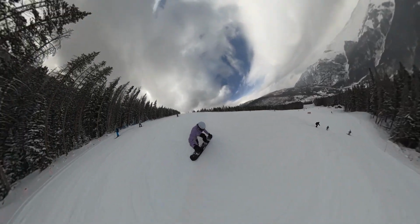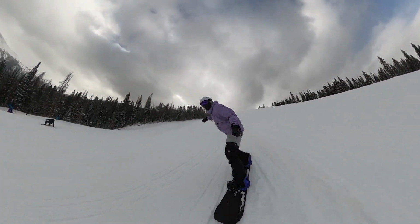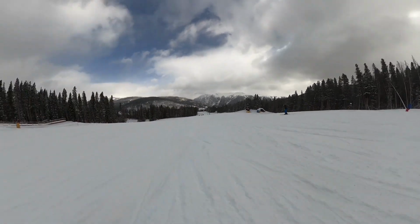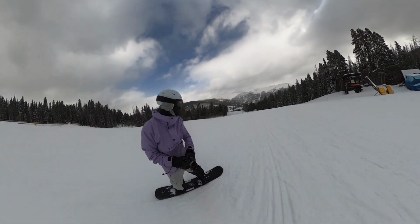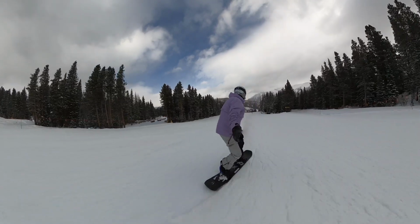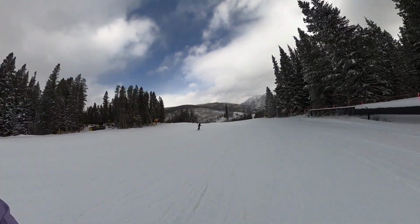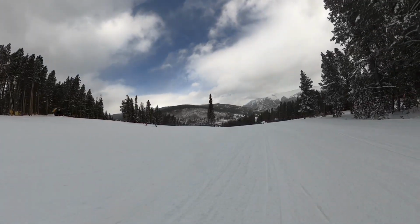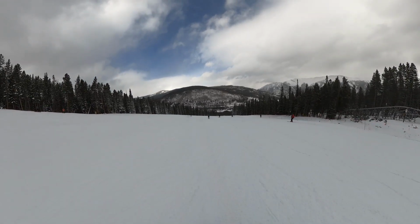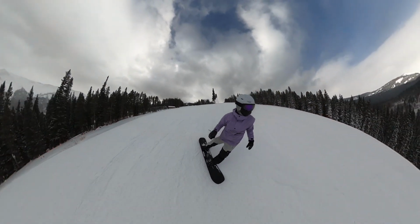All right, here's the opening. Let's hit it. Still covering the snow, but still not quite sure what the ice spots are. This might get brutal later.